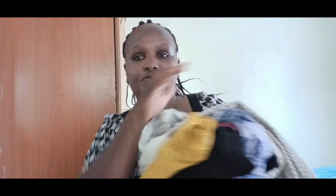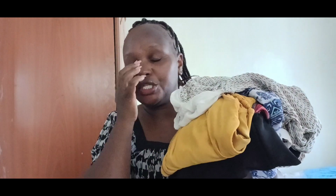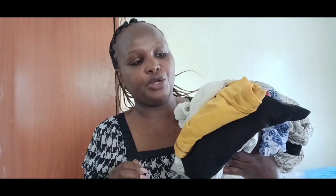So I just want to show you a few things. I thrifted these tops. There are six of them, and I just want to try them out. I have already washed them. I never try clothes before I wash. So I just want to do a try-on haul with you guys so that you can tell me which ones you like best. Give them 10 out of 10. Let me know which one you like best. Okay, this is the first top I got.